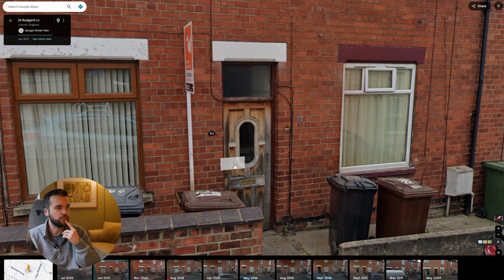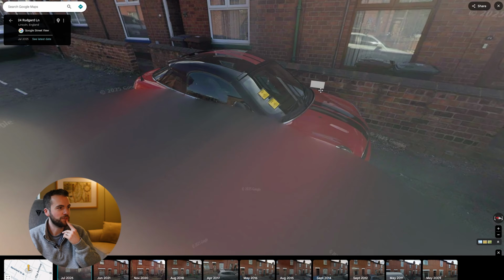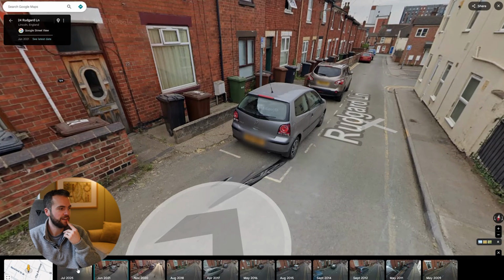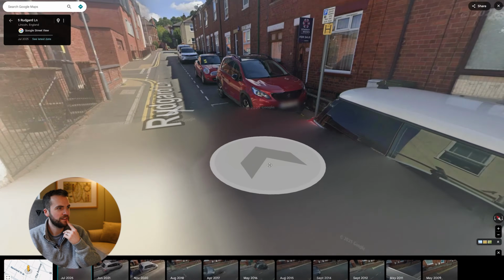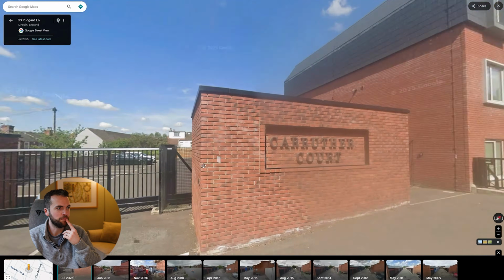Looks like it's a shared entrance between these two properties actually. It's both 22 and 24. Oh, someone's got some parking tickets. So it looks like this was just the boxed off bit there, and then in 2025 they have extended it to reach up here. Oh, that's cool. Oh yeah, and here you can see the completed building.